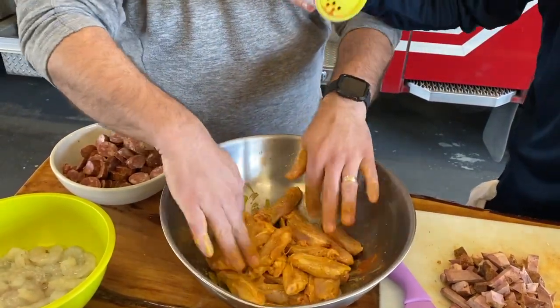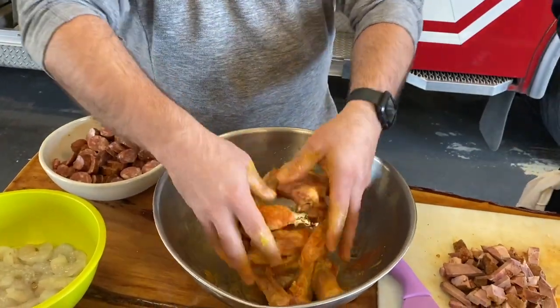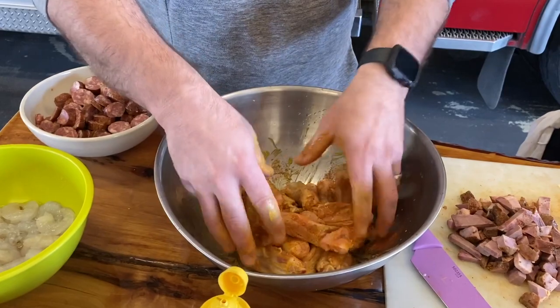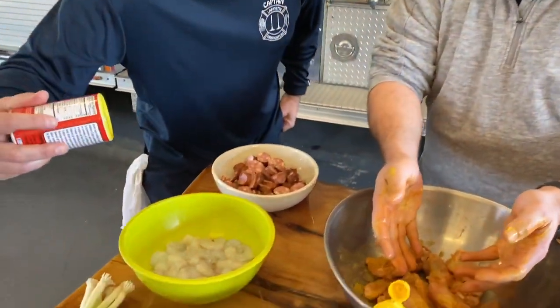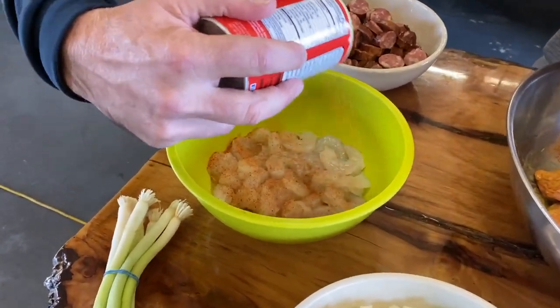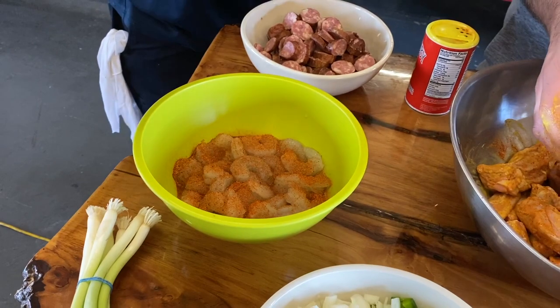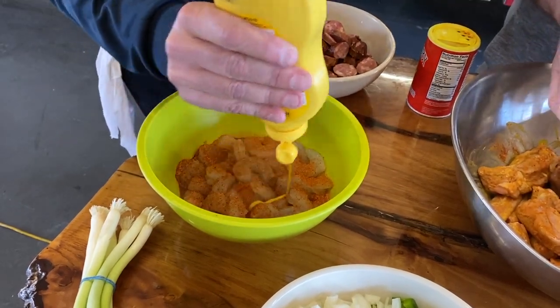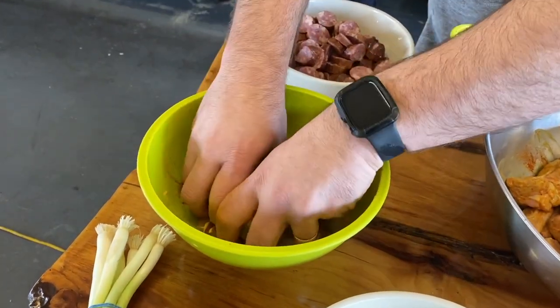Smells amazing. Oh, I smell it already. We're gonna come with a little bit more, because that's how we do it. Tell you what, we could take this right on over to those shrimp also. My hand is a little bit dirty. Can I get you to throw a little mustard in there too? I'm gonna give you a little bump. Not too much. Thank you, sir.